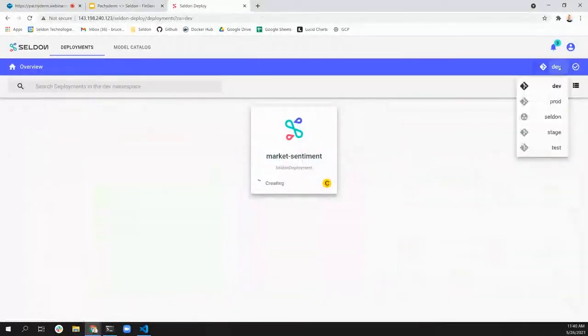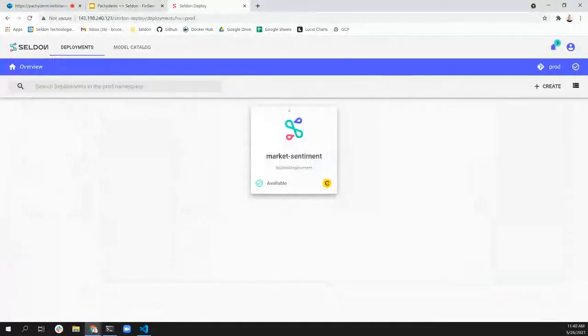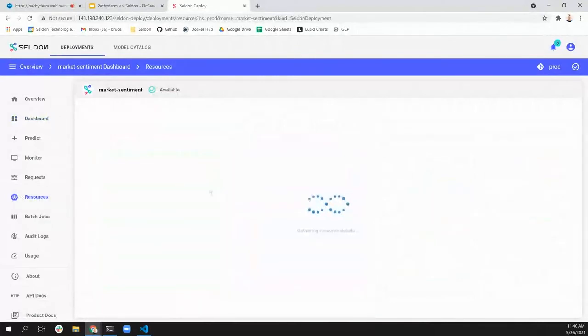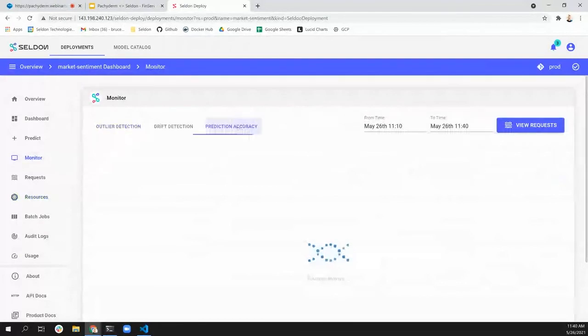And if I switch over to my production namespace where we have that deployed, remember, we're still over here on the right side in the Seldon Deploy land. And I've got my market sentiment model with the canary already deployed. In this one, I did a 10% split. But I can look at the resources for the pods that have been deployed within Kubernetes under Seldon Deploy. I can look at both the default model and the canary model. And I can look at model accuracy. I can look at metrics for the model that have come through.